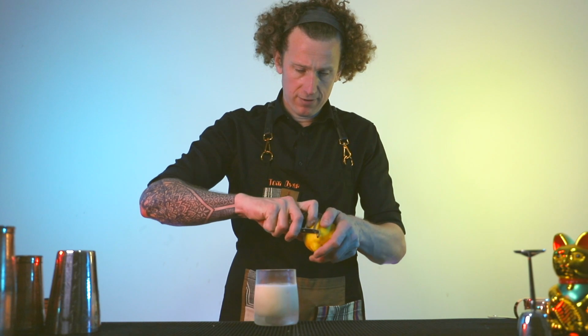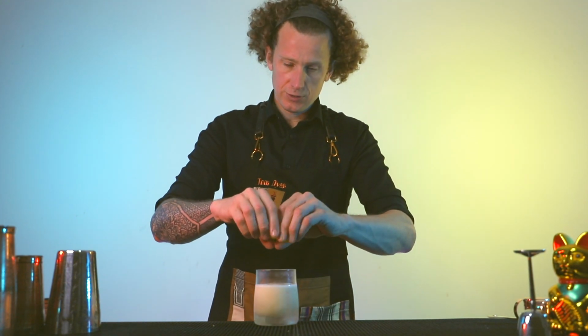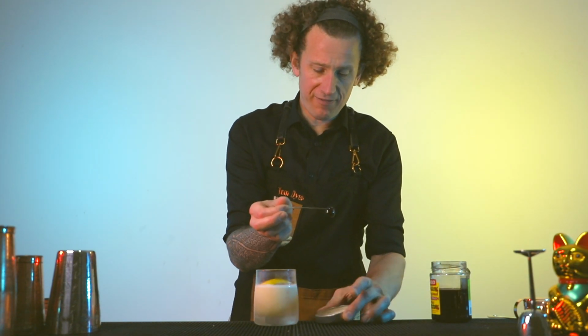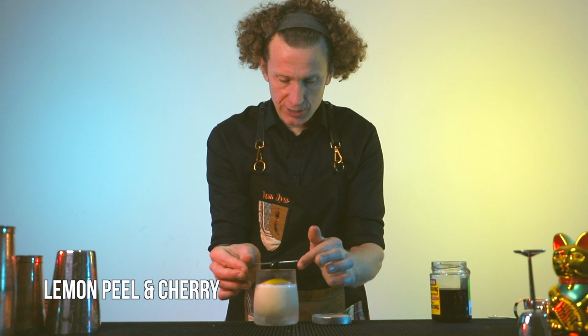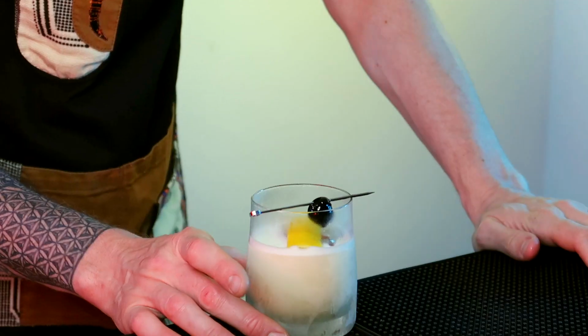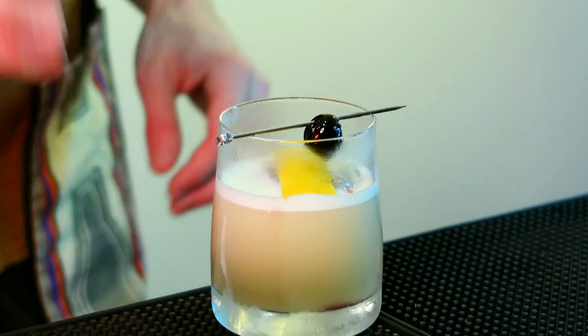We're gonna have, obviously, a lemon peel. Just squirt that over the top. And to finish off, I'm just gonna rest a cherry on the top like that. That is our super duper smoky whiskey sour. Right, let's give it a taste.